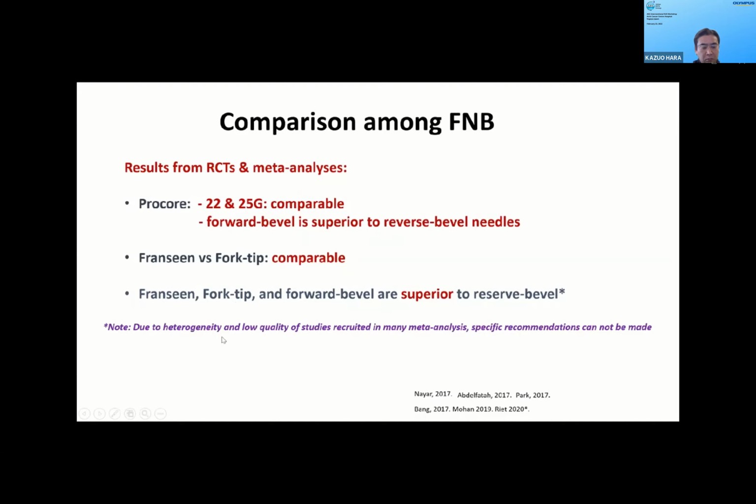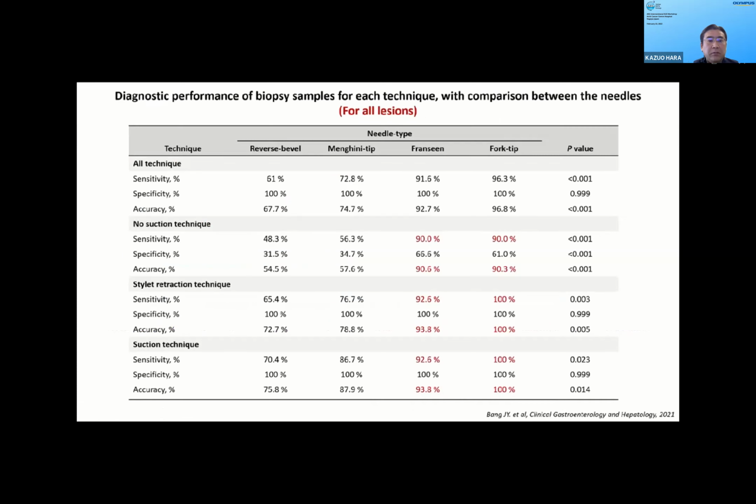However, as I mentioned earlier, due to a lot of heterogeneity and low quality of studies recruited in the meta-analysis, the authors cannot draw specific recommendations for the needle types. Having said that, I think this is a very important study, by Vilmann, Bang, and colleagues, published just last year. This is, again, a head-to-head comparison between 4 different needle designs using three different suction techniques, including suction, stylet retraction, and no suction.